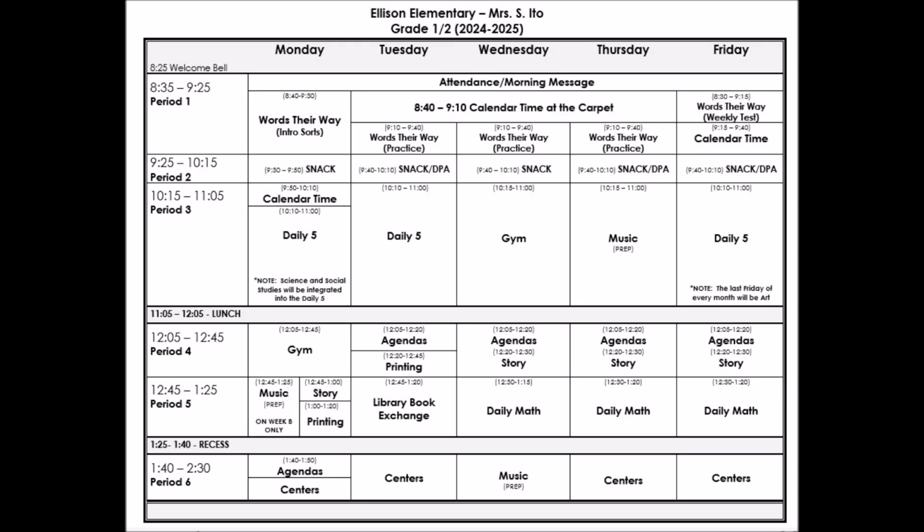So the first thing I want to share with you is our timetable. You can see here that we have a variety of activities that happen throughout the week. The first thing I want you to notice is that we have calendar time every day. This is the time of the day where we learn about counting the days of the week, months of the year, how many days we've been in school, and so on.